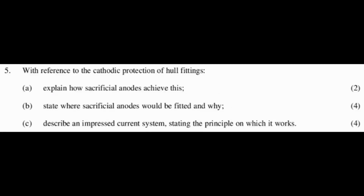With reference to the cathodic protection of hull fittings. A. Explain how sacrificial anodes achieve this. B. State where sacrificial anodes would be fitted and why. C. Describe an impressed current system stating the principle on which it works.